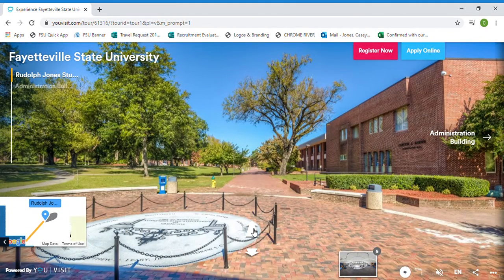In our Student Center, we do have our Office of Career Services and Student Engagement as well. For our founders, we have them represented with the Founder Seal. 7 African American men in 1867 founded Fayetteville State with less than $136 in their pocket. So to honor them, we have our seal.